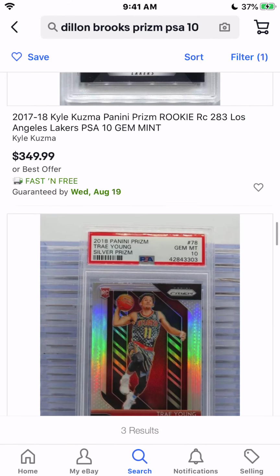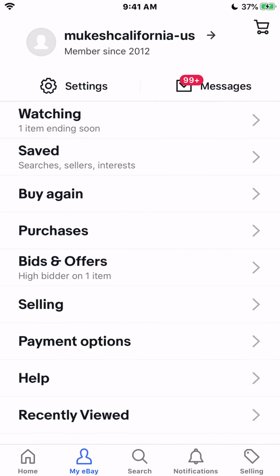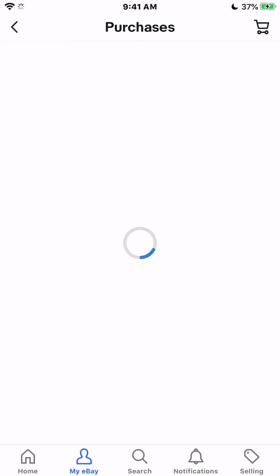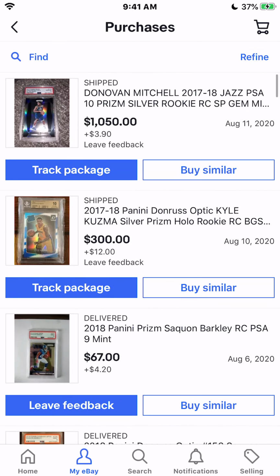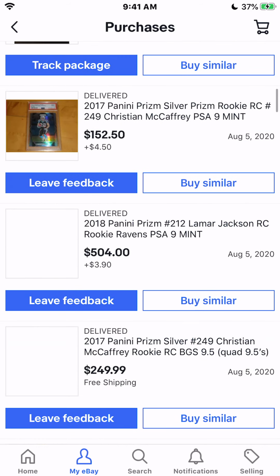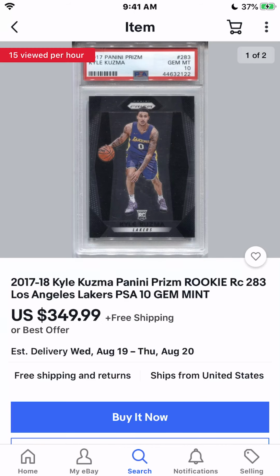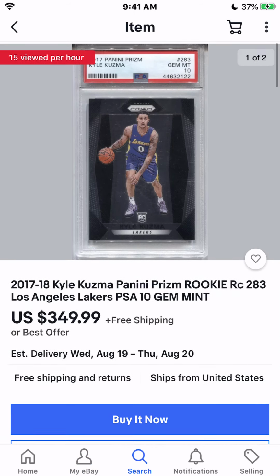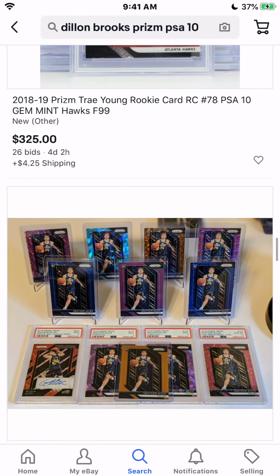So if a guy is really having a good game, Kuzma, for example, I believe I can show you guys this. I believe I bought him off eBay. So we're going to go ahead and pull this up. I bought one Kuzma on eBay and I believe 3 on StockX. But this Kuzma I bought right after his game winner versus the Nuggets, and his prices went up around 30% after the game. So I made quite good money.